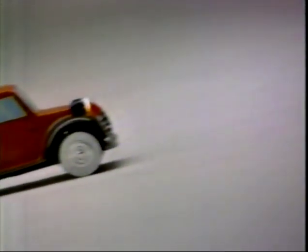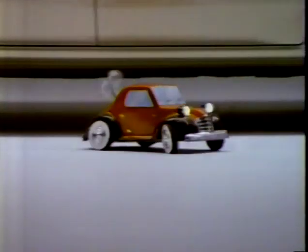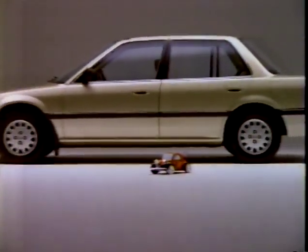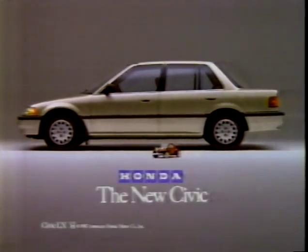Used to be, an economy car was efficient and affordable, but a bit underpowered. That was then. This is now. The new, fuel-injected, 4-door Civic from Honda.